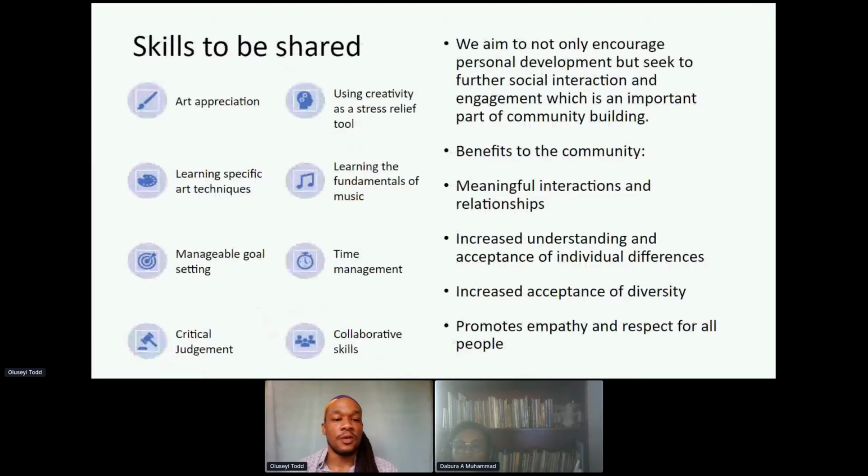All right, so here we can see the skills and some of our aims that we want to get through to the participants during the program: appreciating art, using creativity as stress relief. I think this is one of the more important points because being a special needs person, you face a lot of challenges and it can be very frustrating at times.